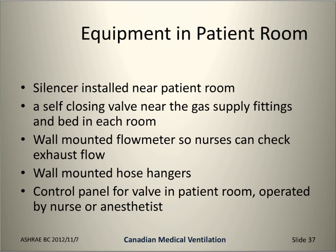So in each patient room, you install a silencer in the wall near your self-closing valve, where you connect the hose, very similar to what we had in Richmond Hospital, really. A flow meter is connected into the system next, so nurses can check that you've got the proper exhaust flow. You can hang the hoses, there are little hangers available for those, and a control panel to control that motorized valve if that's what you're using.